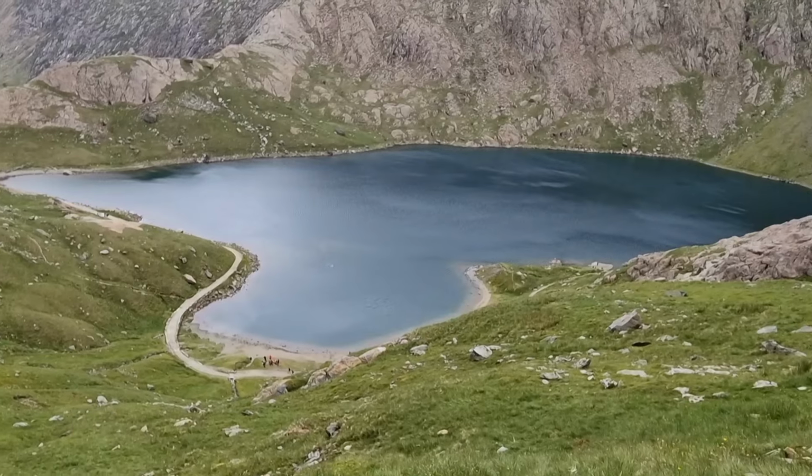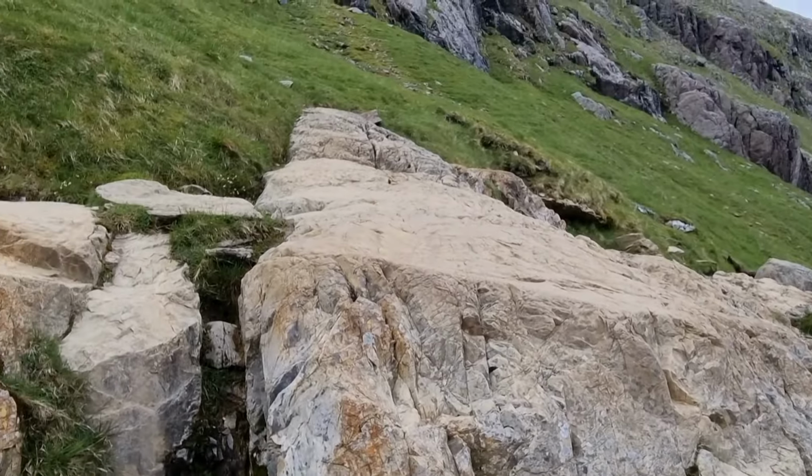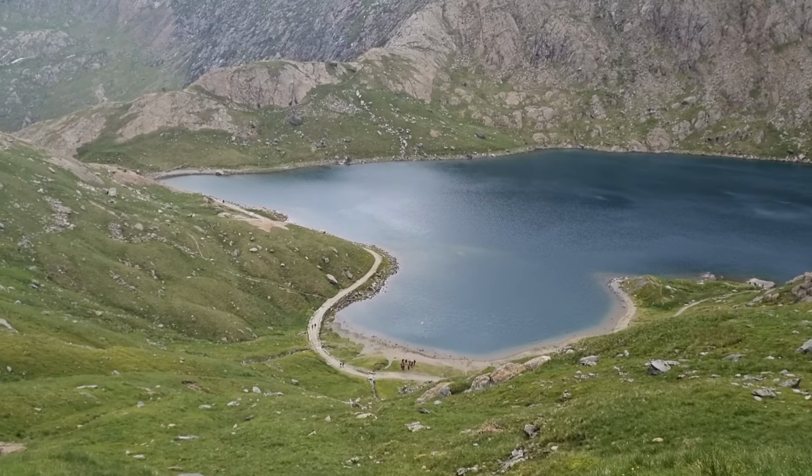I'm going to keep going. Just what a view, just what a view. There's some big boulders here. I'm about to sit down and have another drink with Sheepy McSheepface and Barbara. Barbara. I think the altitude's starting to get to my head.